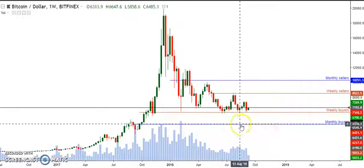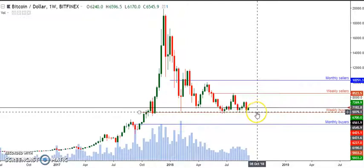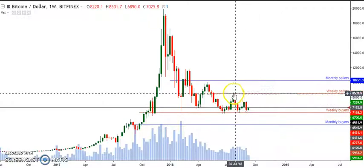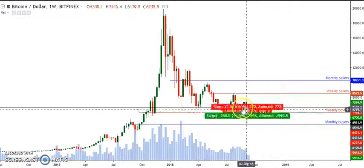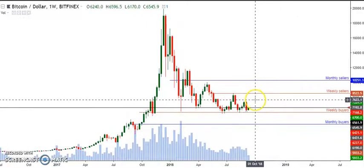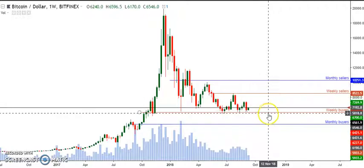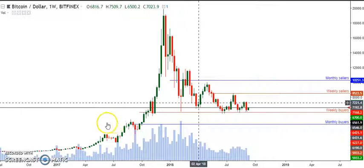So the reasoning for that, I don't even see where the sellers would get the strength from to even do a poke out low, because the sellers from here have just failed. The sellers from here also have failed. Therefore, I do think we must see a move above the resistance before even any poke out happens. So that's my view on Bitcoin dollar.